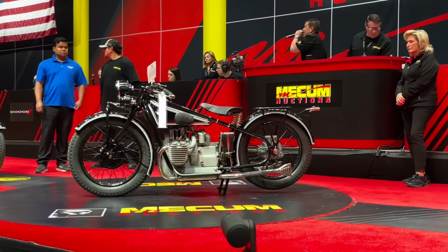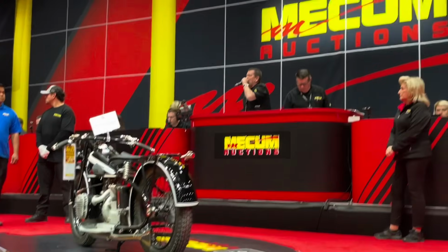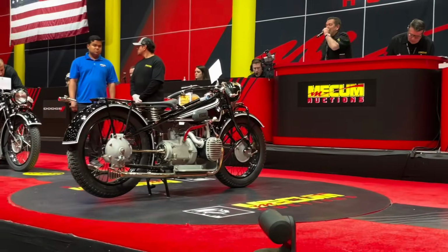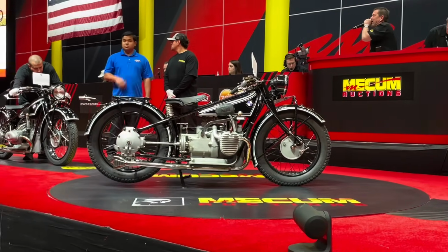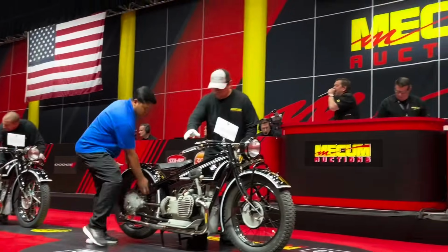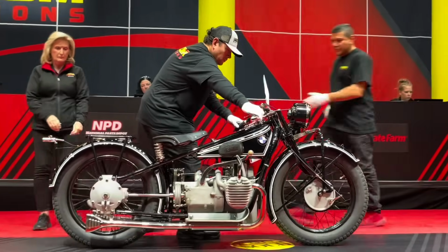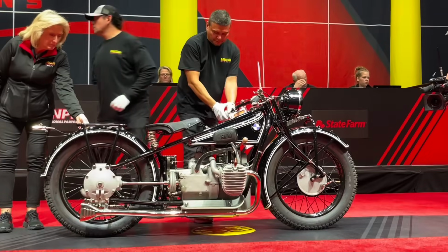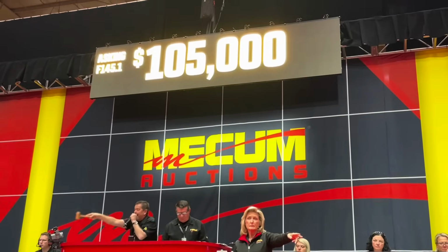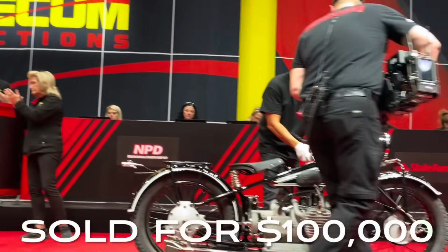Somebody give $100,000 here. At $100,000 bid, you want to get 30 bid, 40, 50, 60, 70, 80. Reserve is off. I have 80 bid, you want to get 90, 100. 100 bid, 110. I have 100,000, 105. Last call, 105. So $100,000. Wow, congratulations.